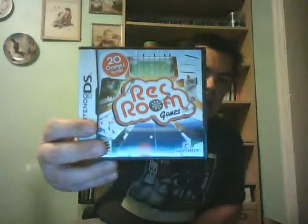Rec Room games for the DS. And if you know what that is, it's like recreational, what you would find in a rec room. You got air hockey, alley ball, beanbag toss, tic-tac-toe, you know, box maze, that old box labyrinth game, yeah, bowling, cards, Chinese checkers, darts, dodgeball, dodgeball? That's a rec room game?